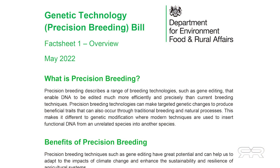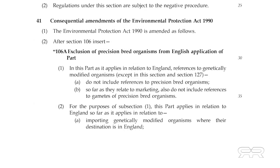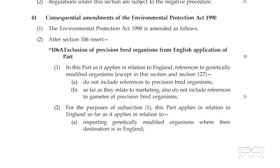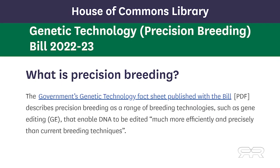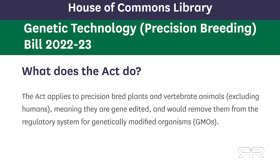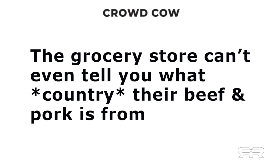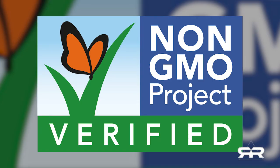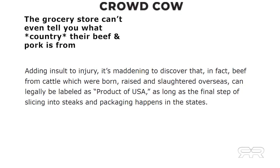The UK recently passed into law the Genetic Technology Precision Breeding Bill. The bill amends the Environmental Protection Act of 1990 to exclude references to precision-bred organisms so far as they relate to marketing. Precision-bred organism is another term for gene-edited. So now in the UK, food that's been gene-edited can be legally marketed as non-GMO. And if this UK gene-edited meat makes its way to America, it can be labeled non-GMO here as well. And so long as it's butchered in America, it can be labeled product of USA.